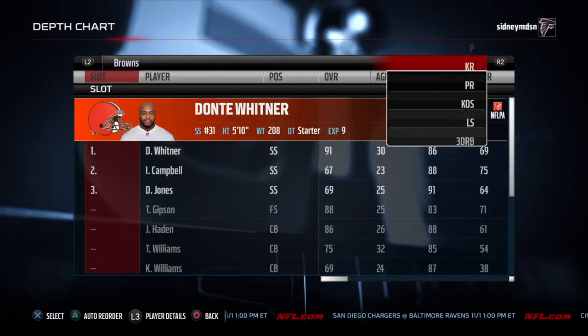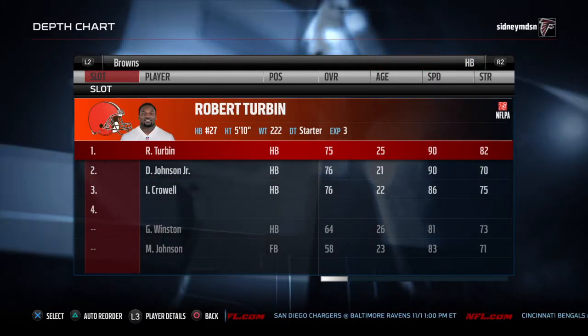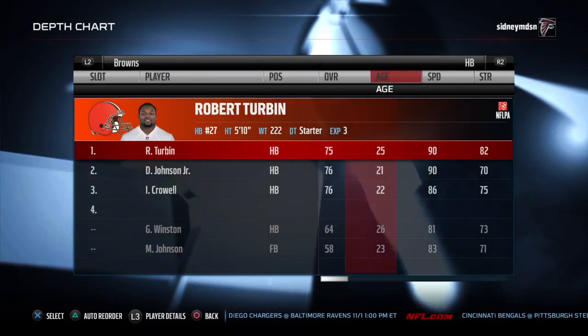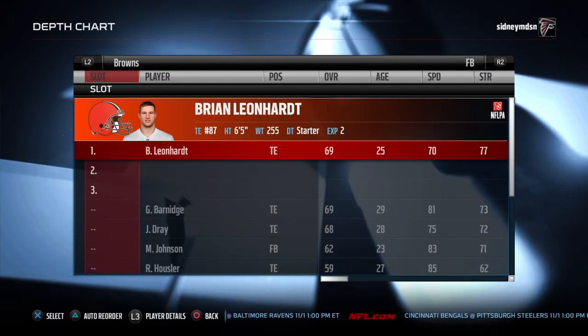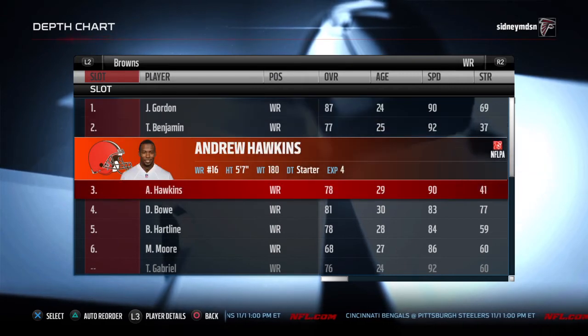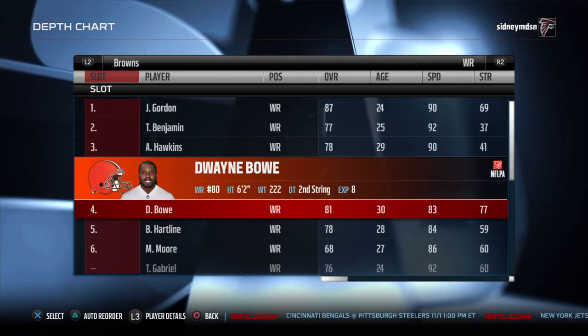Self-explanatory. Browns, Manziel, McCown, doesn't really matter. It's up to you what you want, more speed or a little bit more accuracy. I put Turbin in. They're both the same speed, but Turbin is a vet, and he'll hang on to the ball a little bit more just by his attributes and stuff. Great wide receiving corps. This is a great wide receiving corps all the way down the line. All these guys can get open.